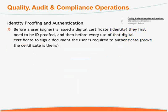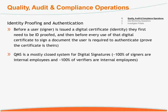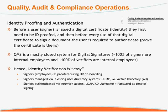With deployments of digital signatures in quality and audit operations, you always have to consider how you're credentialing a user to be able to digitally sign documents. Before someone can sign, you need to prove who they are. Quality management systems are a very closed system, not an open system as I described before, but digital signatures are used prevalently in this application. Note that almost all of the signers would be internal employees of the signing organization, and for the most part, all the verifiers as well. So I'm not sending quality documents, typically, to outside parties. So identity verification is very easy since they're your own employees.